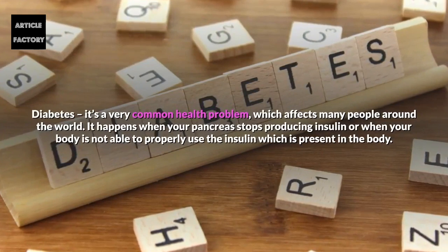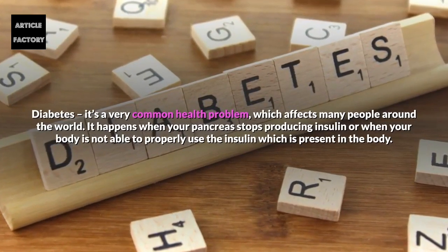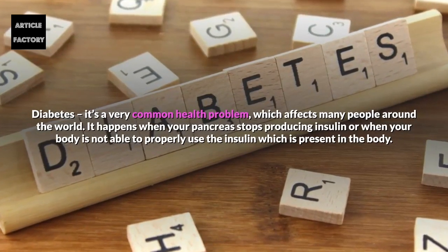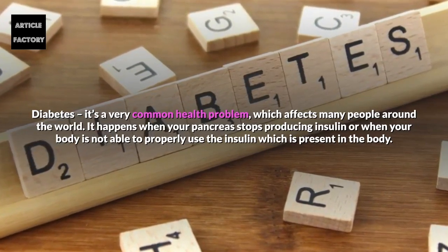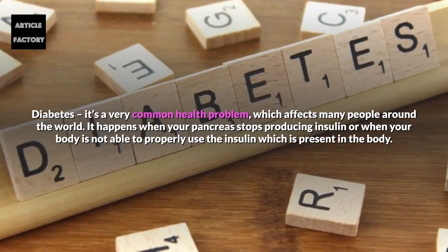Diabetes is a very common health problem which affects many people around the world. It happens when your pancreas stops producing insulin, or when your body is not able to properly use the insulin which is present in the body.